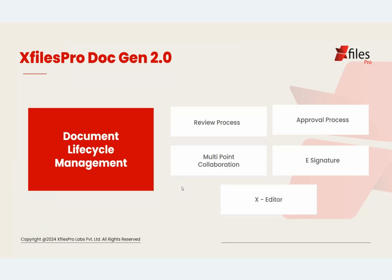But the thing is, with manual processes or traditional ways of generating documents, you have to use multiple platforms to do this process. You're switching between platforms, your document is somewhere, you are somewhere, and it's completely messy. So what our application does is you can handle everything within Salesforce. You can create your template within Salesforce, send it to review, and see where your document is. If it's in the review process, it will show you it is in review. If it's in approval, it will show you it's in approval.